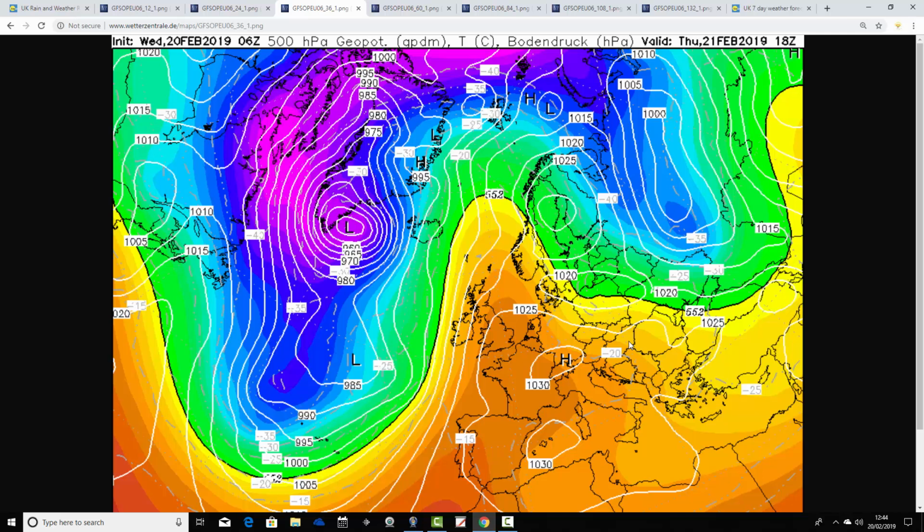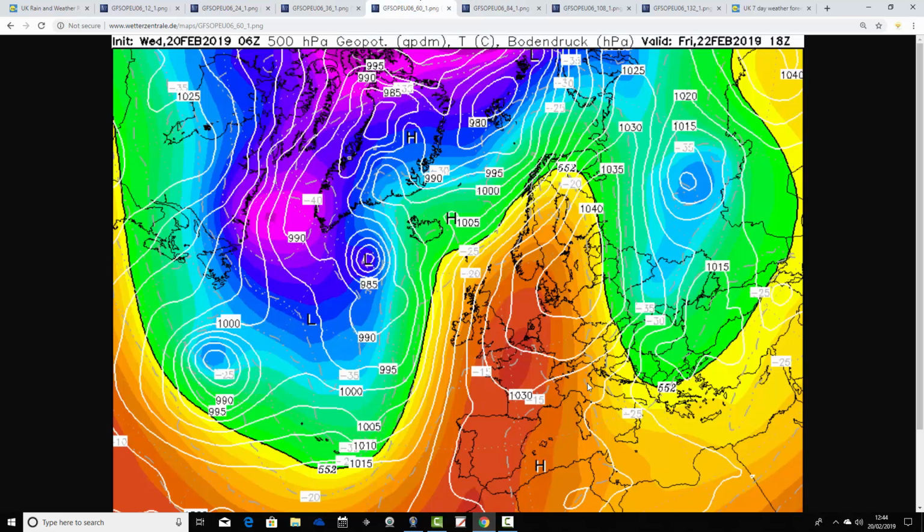So it's going to be a very warm day, you would say, really, on Thursday, with increasing amounts of sunshine away from the far north and west of Scotland. These mainly dry conditions continuing to Friday as well.